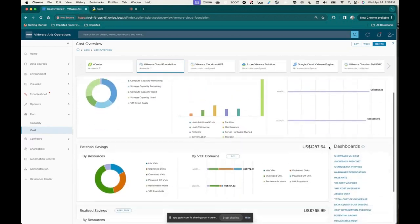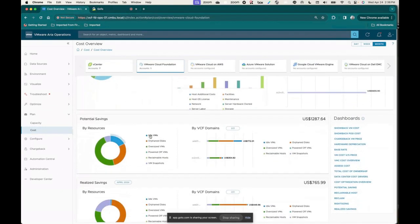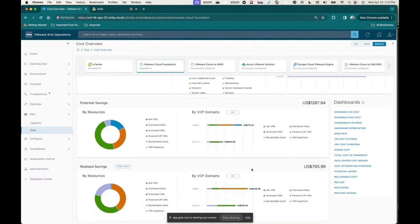This is just more of an overview, so it's just giving us the total cost of ownership, as well as our potential savings. So this is things like idle VMs or orphan disks, or anything that's oversized or powered off, as well as anything like too many VM snapshots or maybe old VM snapshots we could go in and delete. And we can see that then by our domain as well, where we potentially have some work we could do in order to downsize some things or turn some things off in order to save some money. And then lastly, our realized savings, so anything we already have turned off, or maybe turned off some idle VMs or reclaimed some orphan disks. Maybe we've right-sized some VMs that might have been a little oversized at one point.